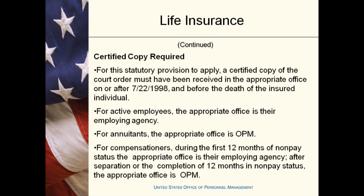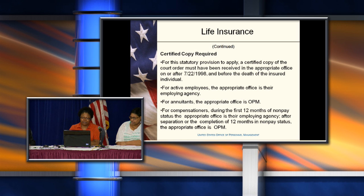In order for us to administer anything regarding FEGLI, it's the same as with anything regarding the annuity payments to the former spouse. Everything has to be certified, and we should have it before that person dies. For active employees, again, all of that information, the court order and everything, would go to the employing agency, and for annuitants, it would come to OPM.